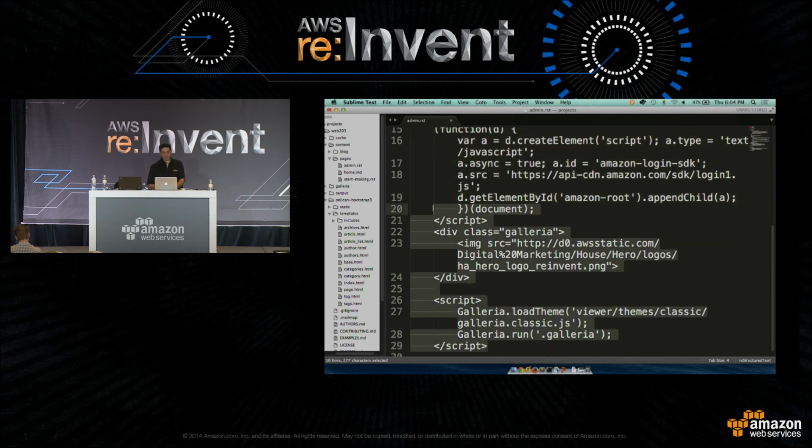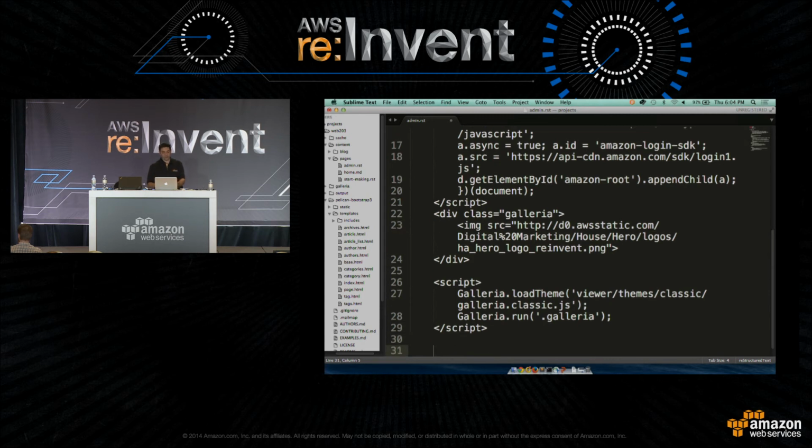We're also using Galleria for displaying of the images like I talked about. So this is setting up the page, but we don't have any script to actually do anything with it yet. So let's figure out how we're going to load the images.